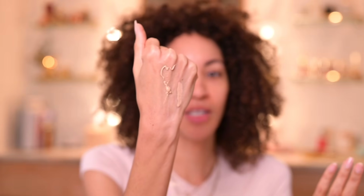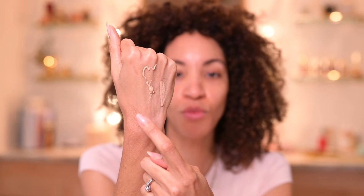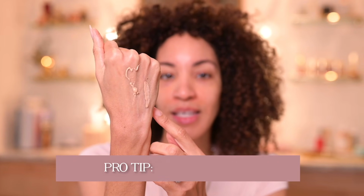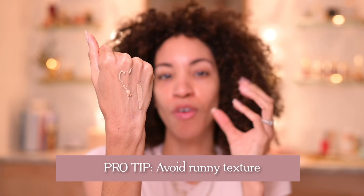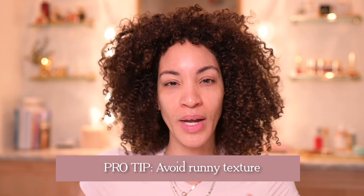Right, so you can see the second foundation has not moved, right? Both liquids. The second one, it squirted, but it hasn't moved. It's sitting in place. This one is running on about her business. Okay, she has places to go, things to see. Avoid this texture if you have a lot of texture on your skin. This is too fluid, this is too lightweight. It's gonna move around and it's not going to help smooth, it's not going to help hide any of that.